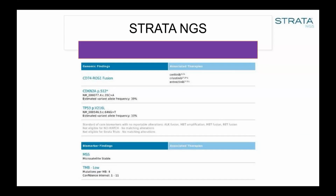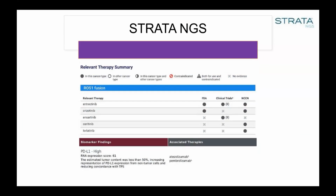And as you'll see on the bottom here, there's some other biomarker findings, and these would be associated with therapies on the right-hand side here if the patient did have either of those mutations. Pretty similar information, but it just tells you what qualifies them, where the FDA says it's okay to use these drugs. So especially for insurance coverage, it's helpful when the FDA says this is a legit indication. But it'll also show you if there are active clinical trials for any of the medications, and then NCCN is the oncology guidelines, so that's good as well if they recommend it.